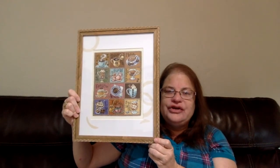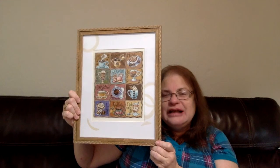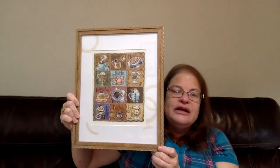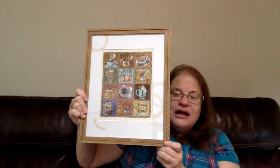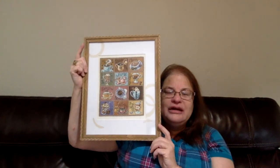When I decided to frame this, I knew I wanted a very simple frame. This frame isn't as simple as I wanted, but it was at Joann's and I got it for 50% off, so I went ahead and bought it. But I didn't want to use the mat. I didn't want a stark white mat. In fact, I hadn't planned on using a mat at all because I wanted something simple. And I had to use the mat because I didn't have enough cross-stitch fabric at the top to cover everything. And that would have still been too white for me.